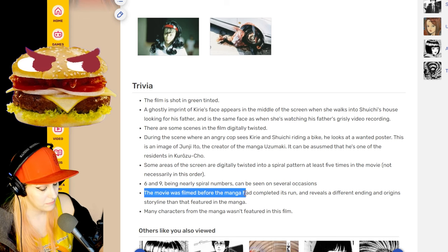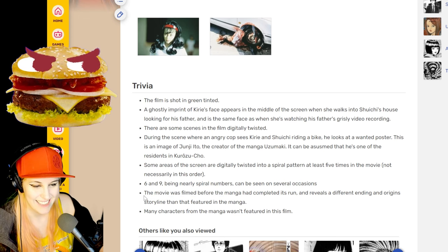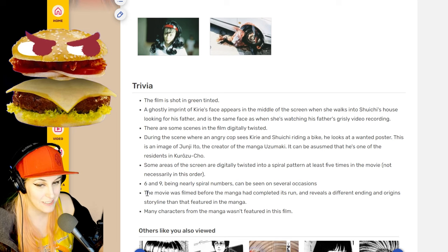Oh, 6 the movie and was... 9, and nearly spiral numbers. Nice, can be seen on several occasions. Nice. The sexiest spiral numbers.